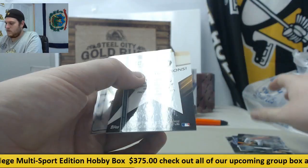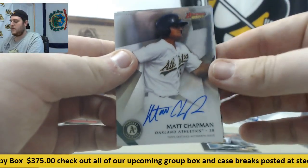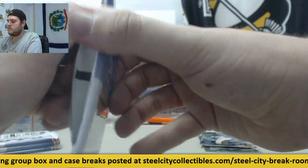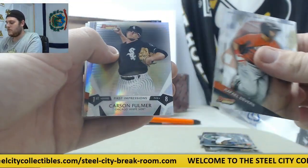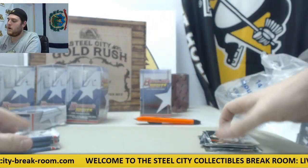Hunter Harvey, auto right here for the Athletics, Matt Chapman. Third baseman, Matt Chapman for the Oakland Athletics. Sonny Gray, Mookie Betts, Adam Jones. Got a Sonny Gray redemption auto as well, so A's are having a pretty good draft so far. Rafael Devers, Carson Fulmer, Dansby Swanson, Aroldis Chapman, and Miguel Cabrera.